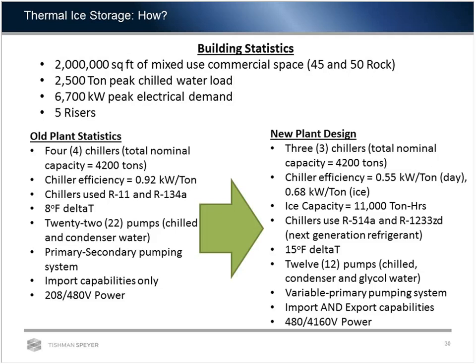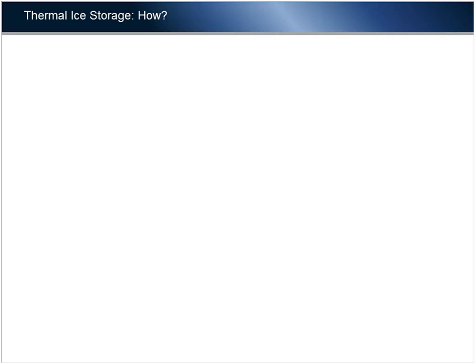We designed a plant that fit in almost the same footprint as the last one, but had a gigantic amount of firepower in the form of chillers, pumping, and thermal storage. We had the luxury of voltage changes to the machines, as well as increasing delta T of the machines themselves while designing them, and reducing the amount of pumping to form primary pumping strategies. We'll get to some of the successes and what this means in some of the pictures that I'll go through in a second.